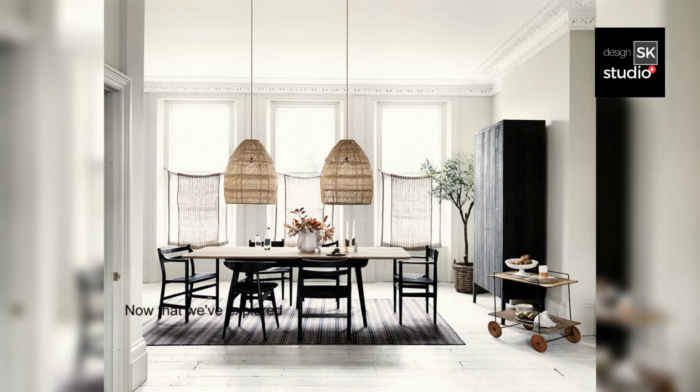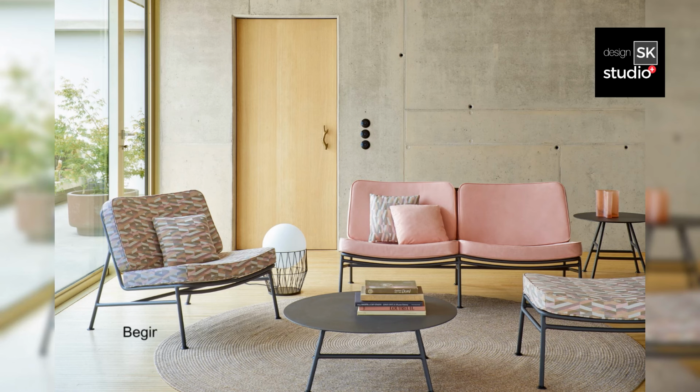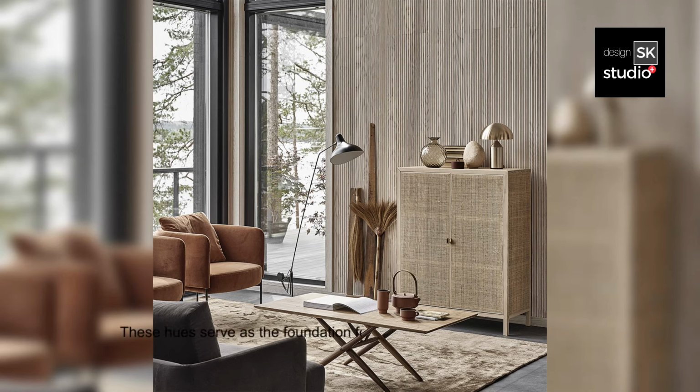Now that we've explored the defining characteristics of Japandi interior style, let's discuss practical tips for incorporating this aesthetic into your own home. First, start with a neutral base. Begin by creating a neutral backdrop using earthy tones such as beige, taupe, grey, and soft whites. These hues serve as the foundation for the rest of your design elements and help establish a serene atmosphere.